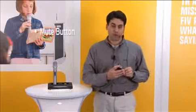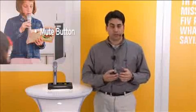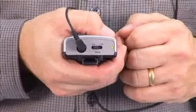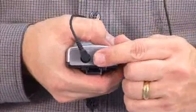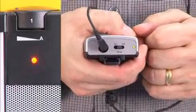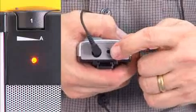Now that you're comfortable using your Front Row To Go to project your voice, you'll want to know about 3 other handy features. First, your transmitter comes with a mute position on the power switch. If you're like most teachers, you'll want to have private conversations throughout the day. Just slide the power switch to mute your microphone. Notice that the receiver light goes red. When you're ready for the whole class to hear you again, just slide the mute switch back.